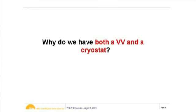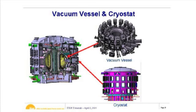Okay, so now I'm going to shift to the vacuum vessel and the cryostat. So why do we have both of these? First, what they are. The vacuum vessel is the torus-shaped Tokamak chamber that fits in here, and has all the ports around, as you can see here. And the cryostat is this separate vessel that goes around and encloses the entire Tokamak. So that's what we're talking about.